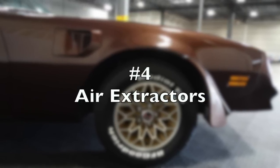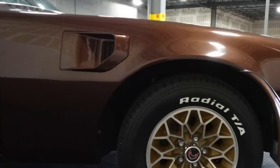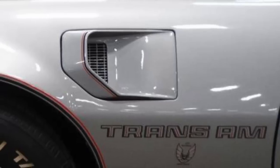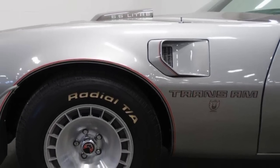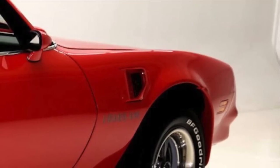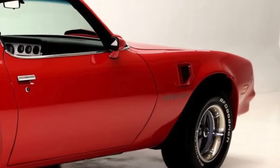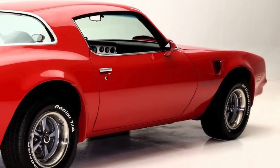Number 4, air extractors. One of the items on a second-generation Trans Am that usually intrigues most onlookers are the front fender air extractors, one per front quarter panel. These are large vents that reside on all second-generation Trans Ams. They add to its very sporty look. However, they weren't originally intended to add to the Trans Am's looks. They are really functional. If you ever had the opportunity to stand next to one when a Trans Am's engine is at normal operating temperature, you'll quickly realize warm air is escaping these vents.